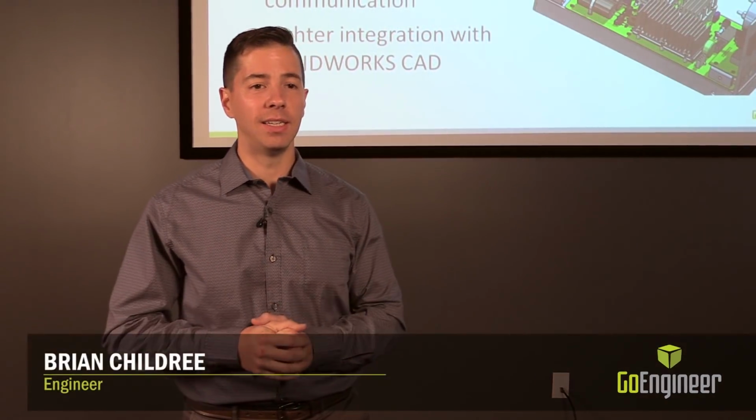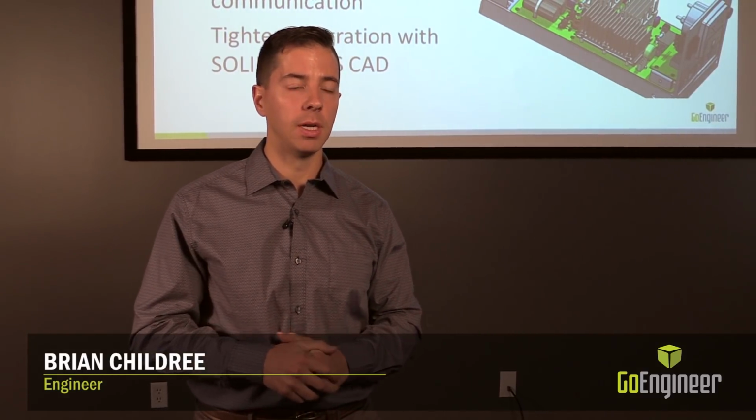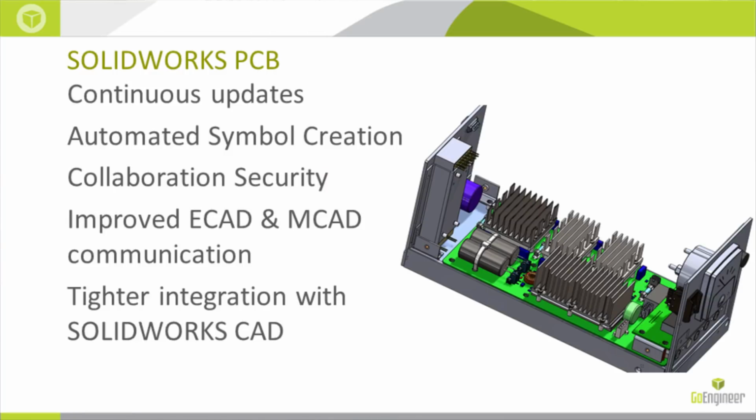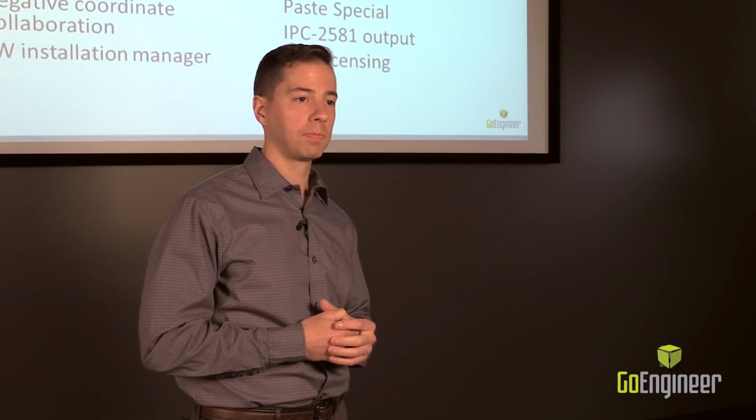In 2018, SOLIDWORKS PCB is updated with some new enhancements and features that were requested specifically by users. This shows a commitment to improving the product and keeping it current and up to date. Due to this commitment from SOLIDWORKS, they're not limiting new advancements to just major releases.